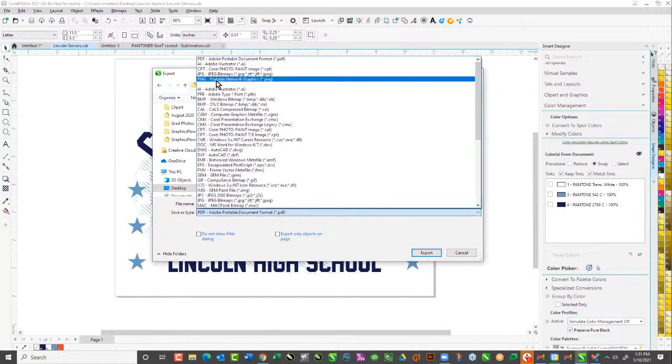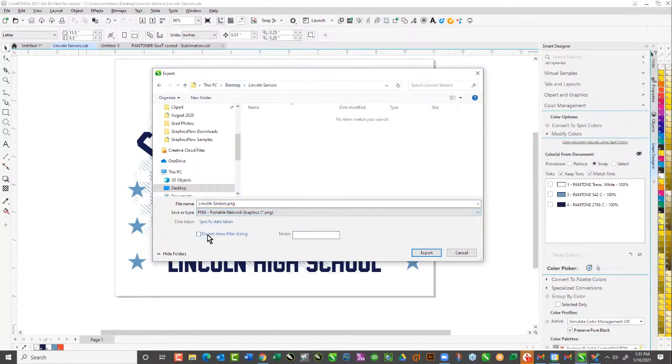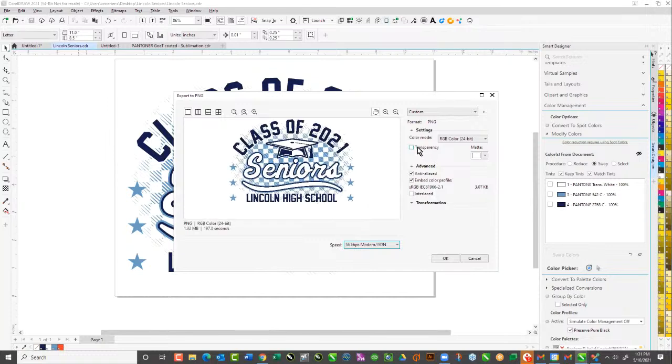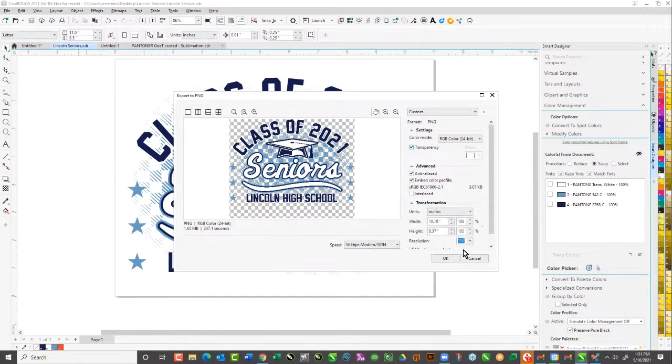I'm just going to choose PNG as my export function. And when I click on PNG, I'm not going to have a transparent background. I could knock the background out if I wanted to, but for this design, it's actually got white in it. I guess it doesn't really matter. We could have a transparent background. I'm going to do it at full 300 DPI, but I don't really need it any bigger than 6 inches in one dimension; that is plenty of size and resolution. So we're going to click on that.